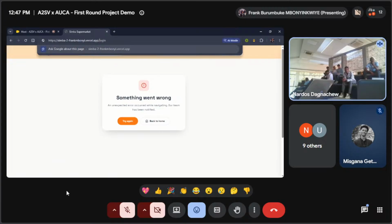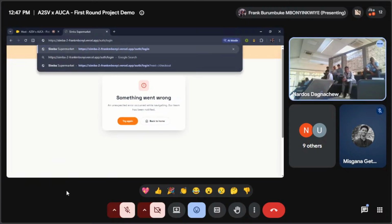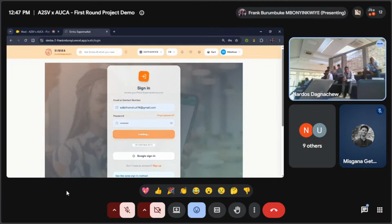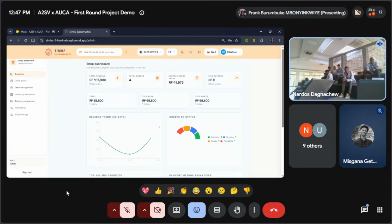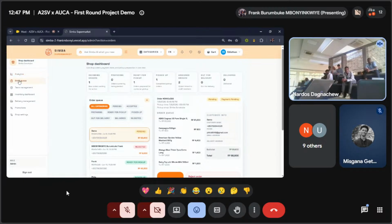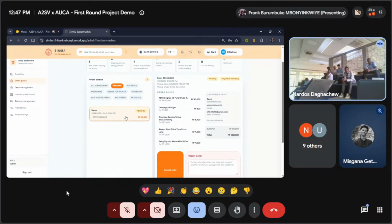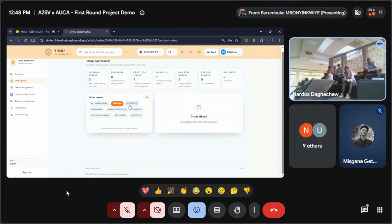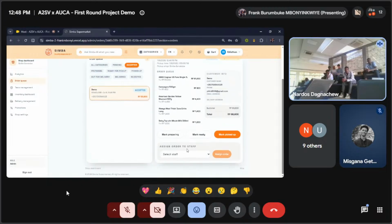So this is the shop admin dashboard. So we have this analytics, and also for the orders, you have to come to the order queue. We have one incoming order. So let's see for the pending orders, we have this order which we ordered lately. We can say let's accept, and once it's accepted, we can come and assign to the staff.